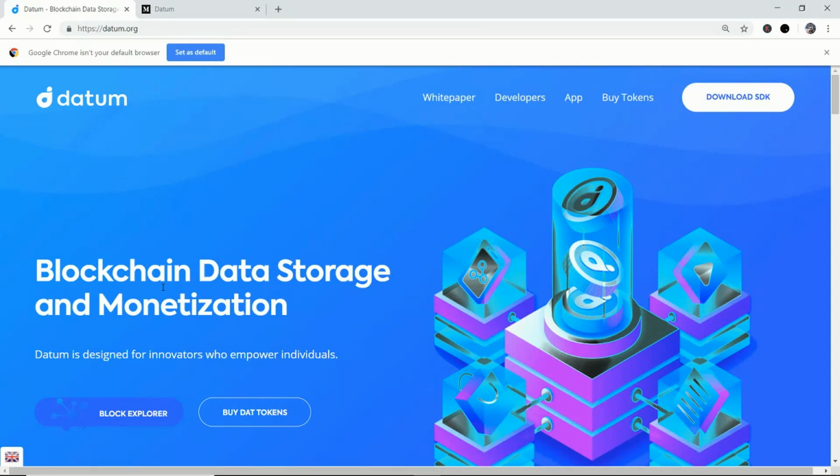So we have to know what is DATUM. DATUM is a decentralized storage network powered by the data access token, which is called DAT. It is a fast decentralized data store allowing users to store structured data securely, running on a smart contract blockchain. The DAT token enables this data storage and the sharing data marketplace, enabling individuals to monetize their data on their terms. DATUM leverages BigchainDB and IPFS to provide an infinitely scalable decentralized data storage backend. The data storage and data sharing is paid for with the DAT token.